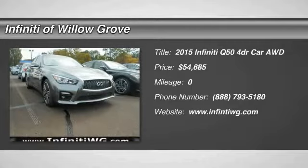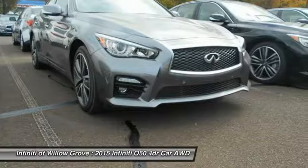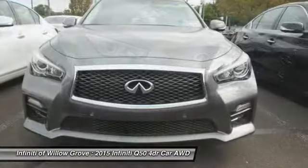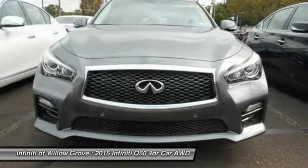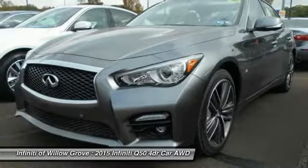2015 Infiniti Q50. Q50 has elevated design expression by breaking all the design rules. Along with the signature appearance, it also comes with power. The breathtaking performance of Infiniti's Q50 engine leaves nothing to be desired.